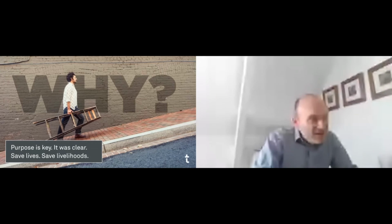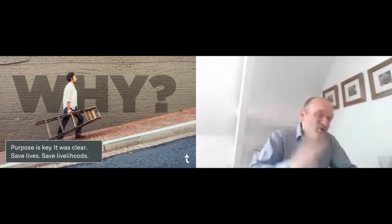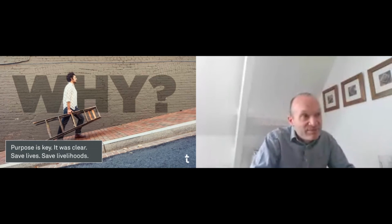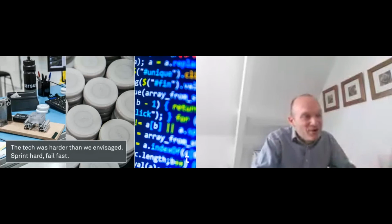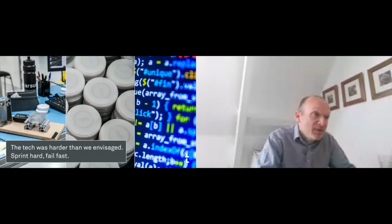The technology was harder than we envisaged. We'd done a number of things back in 2019 around motion tracking, distance measurement, and various things in that space. So we weren't quite going from a standing start, but what we ended up developing was very, very different from what we had done back in 2019.